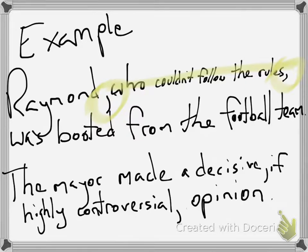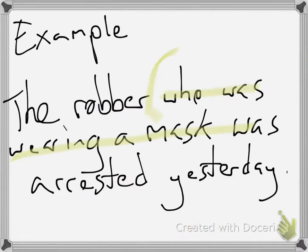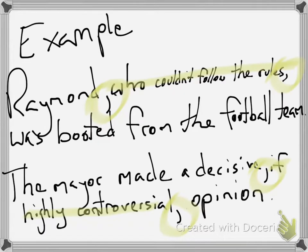We have another one here. The mayor made a decisive, if highly controversial, opinion. Once again, that's not necessarily essential. We have interrupted commas here because it interrupts the main idea. So once again, this is non-restrictive because it can be dropped off and the sentence is still important and still makes 100% sense. Whereas in this one, the robber was arrested yesterday. Sure, that makes sense, but we don't know what the robber was like, or we don't know who it was, or anything like that. So this provides descriptive details that make the rest of the sentence stand out. Whereas if we take these out, it doesn't.